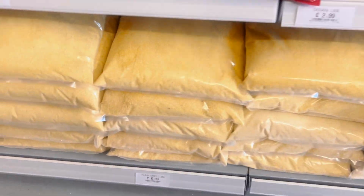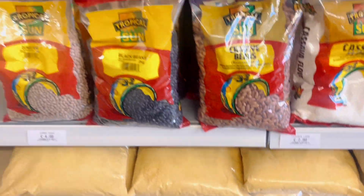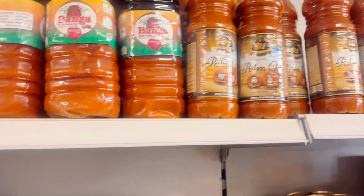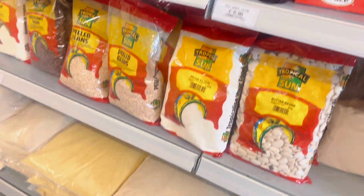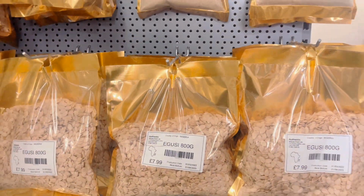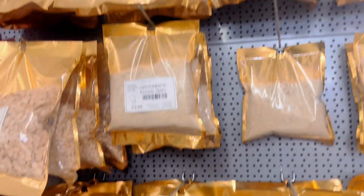So these are the types of tin tomatoes we use here, but I buy my own tin tomatoes from the big supermarket because it's cheaper. But when I'm missing home, then I can just buy tin tomatoes, and maybe Maggi, from the African market. Yes, so they sell egusi, and then we have this ogbono and all of that. So these are the tin tomatoes and the spices available.